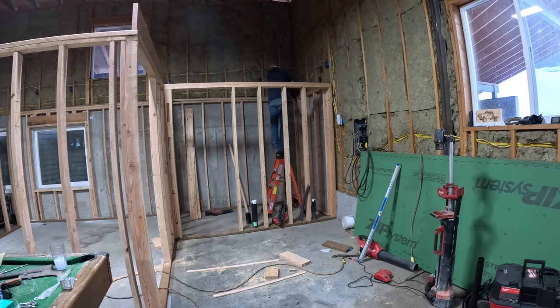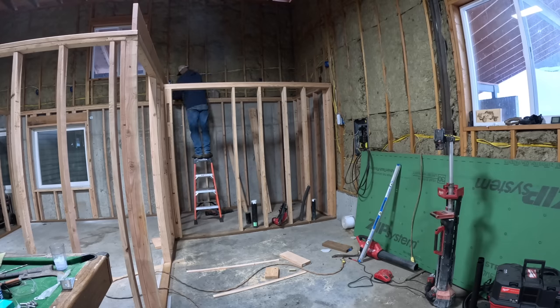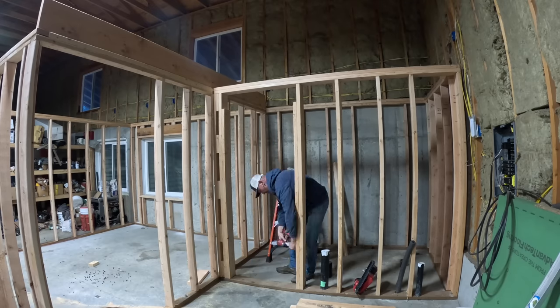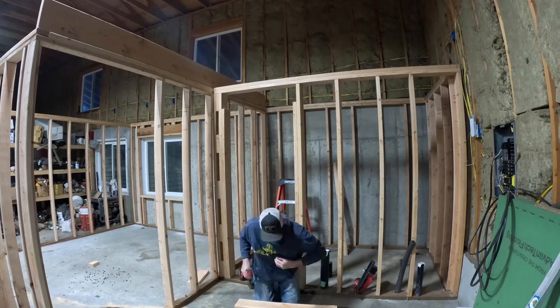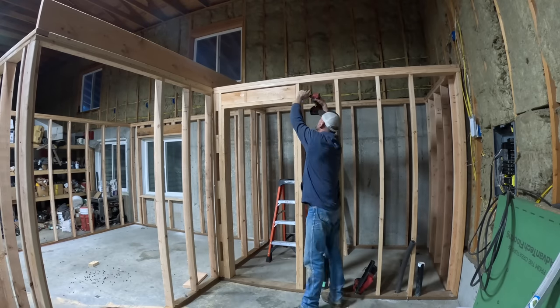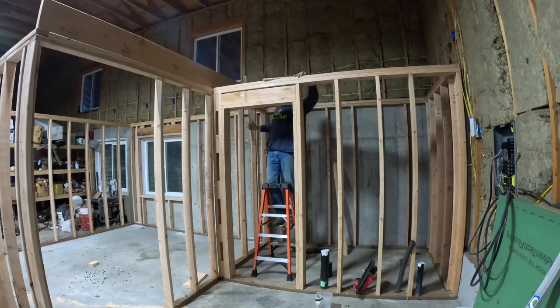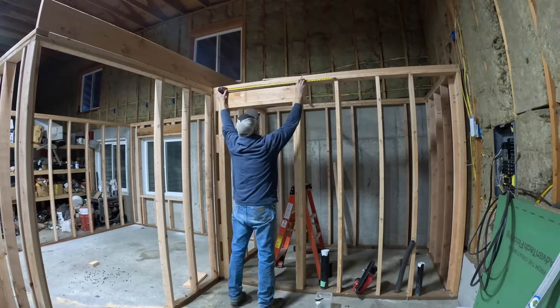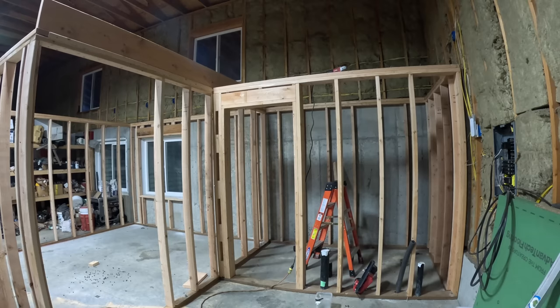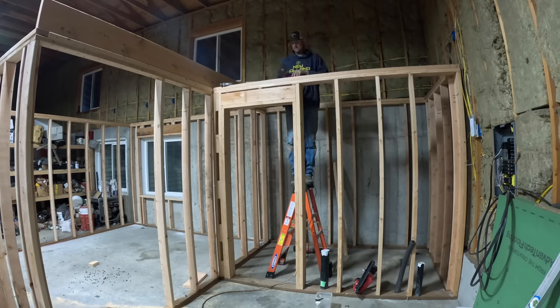I have been thinking about how I'm best going to utilize this space out here in the shop for at least a year now. And once I got a few walls stood up, the wheels started turning in my head a little bit. But for the most part, I haven't had to make any changes to the bedroom walls and the bathroom walls downstairs. But as far as the second story is concerned, I haven't quite got the stairs and the landing worked out just yet.